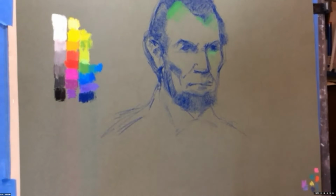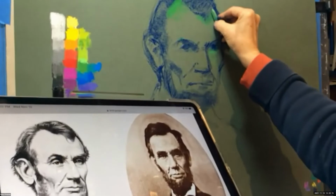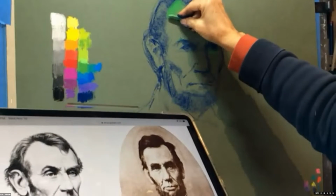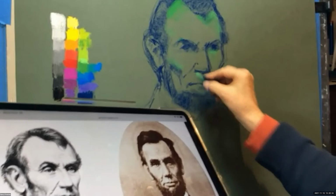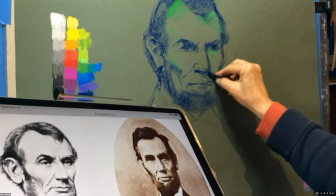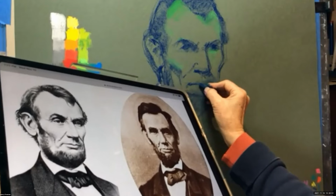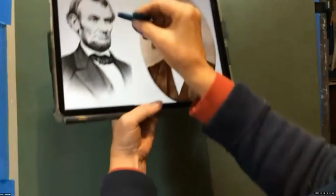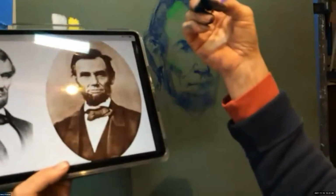I'm using a green to carve, to eliminate some of the darks that are not quite right. Yeah, he's very lopsided. Notice the direction of the fulcrum here goes off this way. His whole lower jaw is off that way.